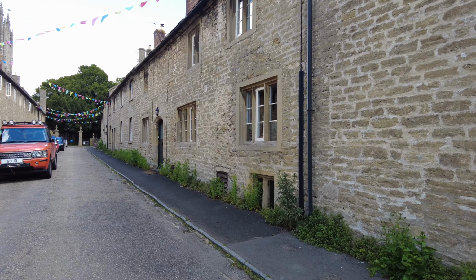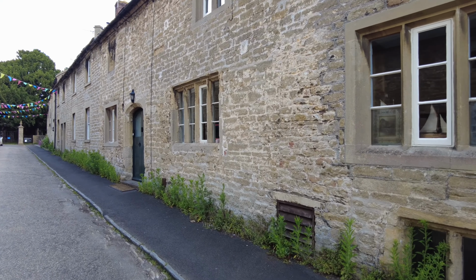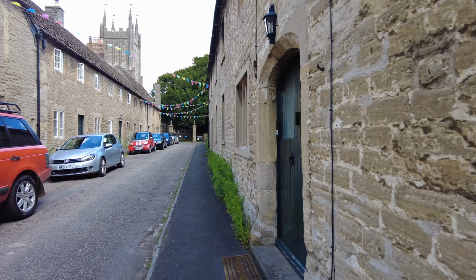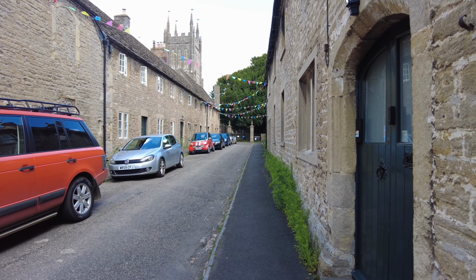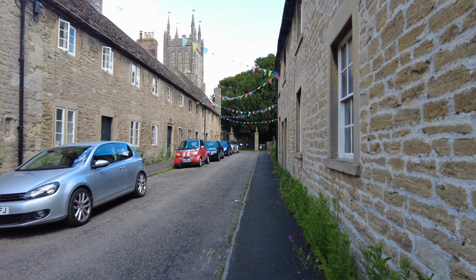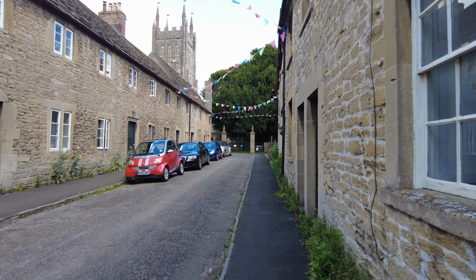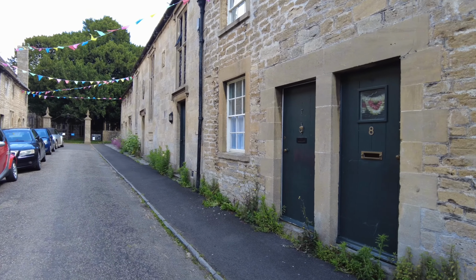Now what we see today has had some alterations. Many 19th century alterations took place, and some of the cottages were substantially rebuilt in the mid-19th century. Obviously it's very old, so things can happen over that period of time. Let's have a closer look as we walk down towards the church. It's nice to see all of these occupied. It's very much a living village rather than an overly tourist one, which is nice.